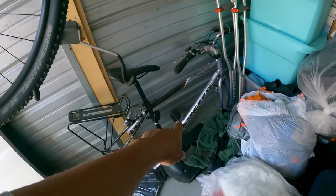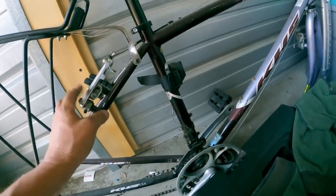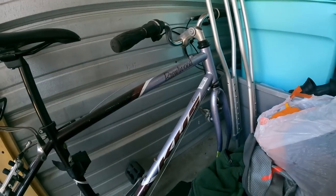What's that? KHS right here. It doesn't look quite as nice as I thought it did. When I saw the back, I thought it might be in a little bit better condition. But this is a Comfort Ride KHS. I think this is an older road bike. It's still kind of cool. Brentwood is the style, I guess. Brentwood, so I have to look that up. KHS Brentwood. Still a good find.